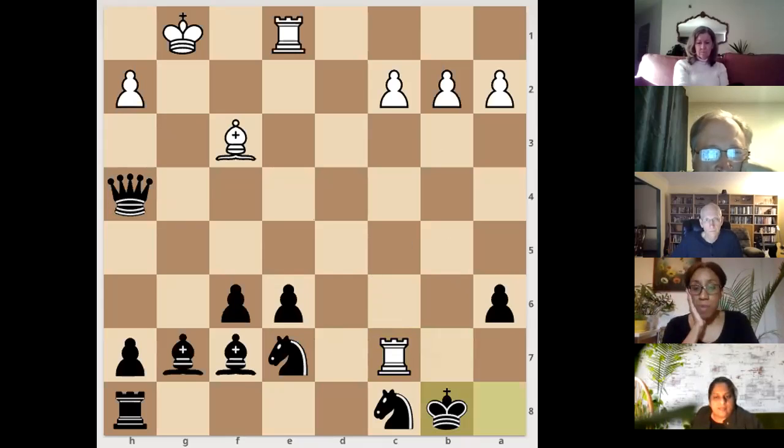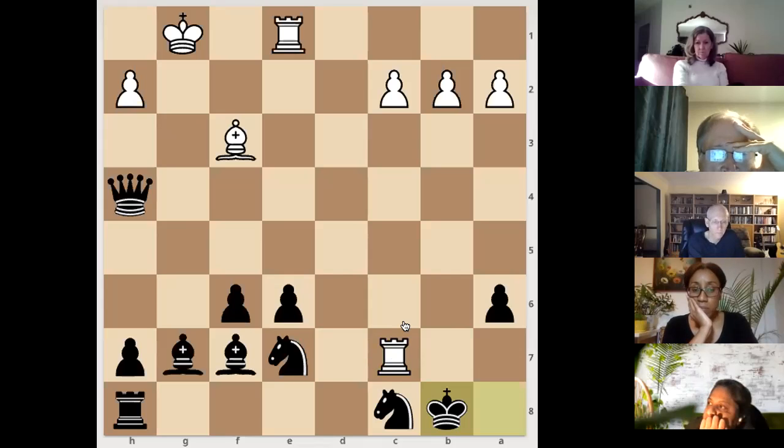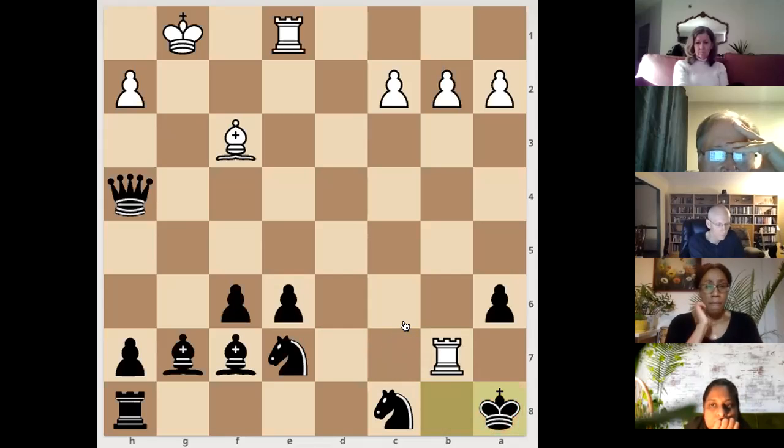Because I'm trying to come up with this concept of windmill, and from windmill, I'm imagining something you keep doing again back and forth. Yes, you're repeating the position, and each time you repeat it, you either win material or you improve your position or achieve checkmate, right? So rook c7 doesn't really improve our position that much, right? So let's look for a stronger move. What do you think? Strong move.